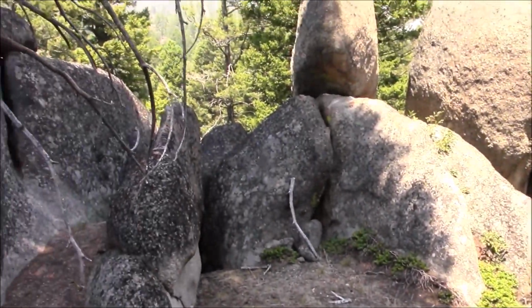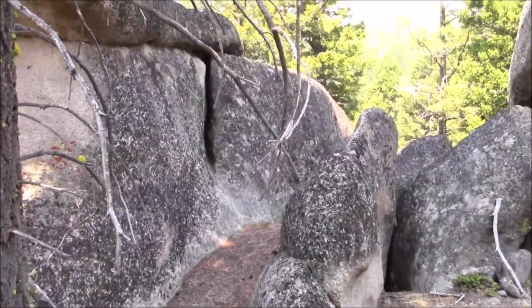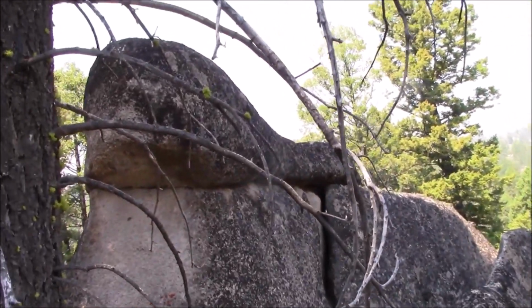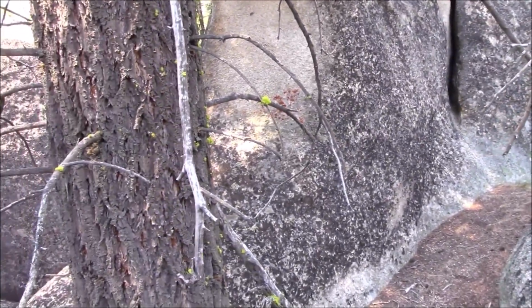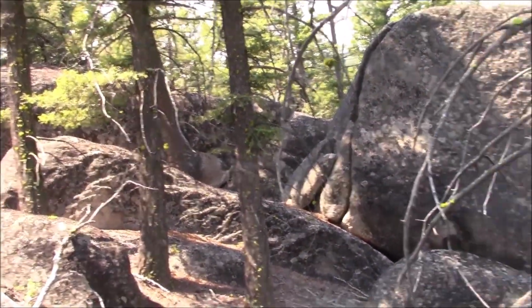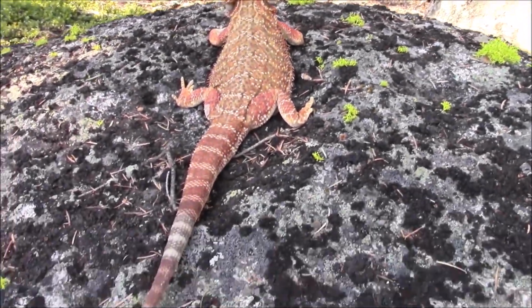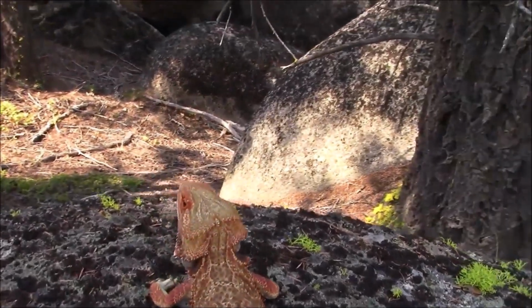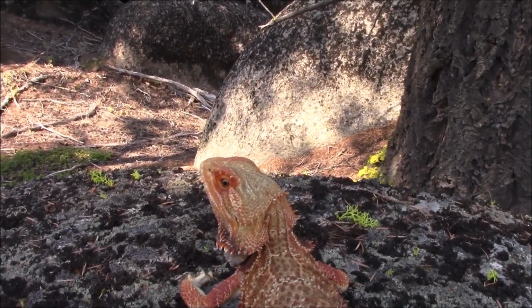The only thing around here I'm seeing, although that's really cool, again, the only thing I see around here that is not natural to this area is that pretty orange bearded dragon sitting on the rock right there. Hey, Sushi! Sushi's hiking with us too.